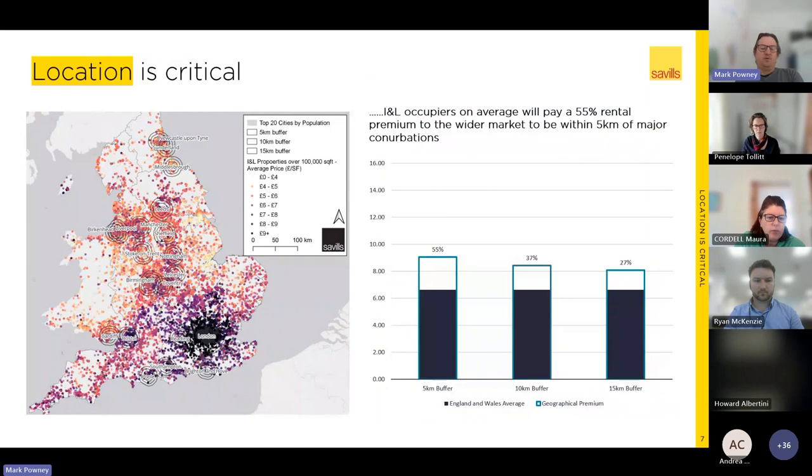Location is absolutely critical for the industrial logistics sector. I know that diagram on the left is very busy, but we basically plotted every rent level being paid that we could get our hands on, for every building up and down the country. Then we plotted that in relation to some of the major conurbations, which are shown there. On the chart on the right we can see the rental premium.